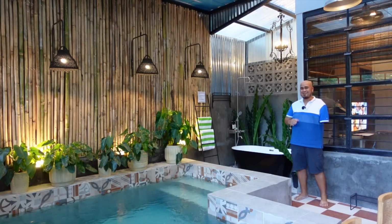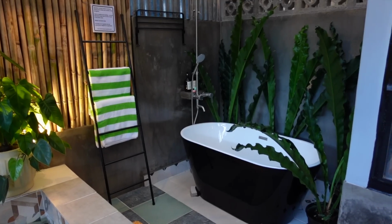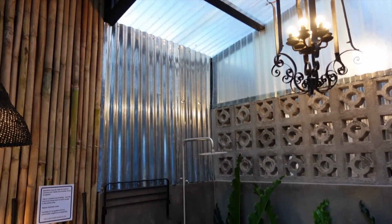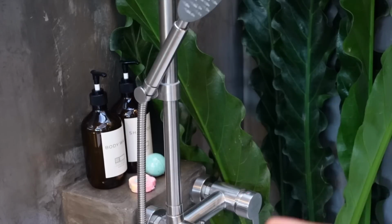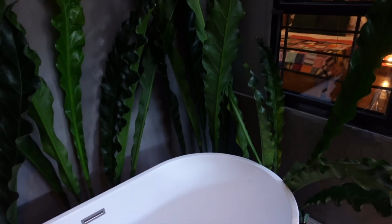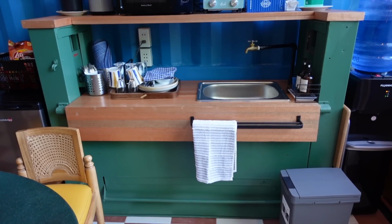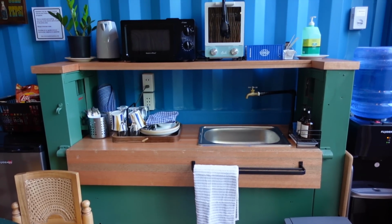And another thing na gustong-gusto ko dito sa The Container Bungalow is that it comes with a bathtub. They provide body wash and shampoo, and meron din for bubble bath. Pagpasok mo to your right is the pantry area.